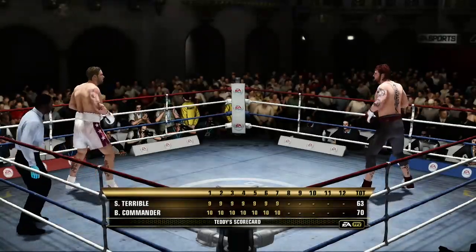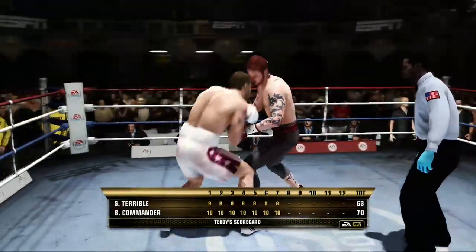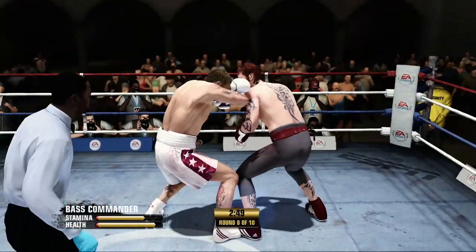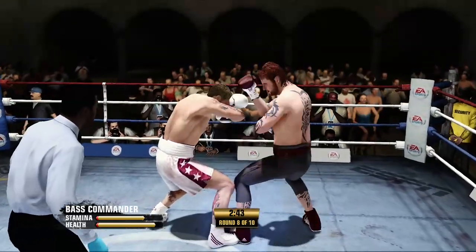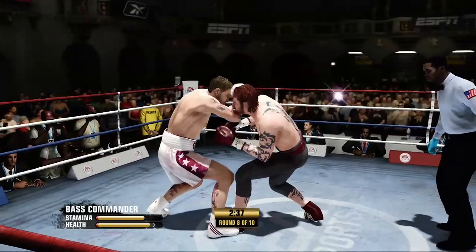Teddy's scorecard has this a one-sided fight. Kid Dynamite's putting together a good-looking fight here. He just doesn't have that highlight reel knockdown that you'd expect. No, but I give him credit. You know, he's not forcing the issue either. He understands his identity. He understands what he is and what he's not.